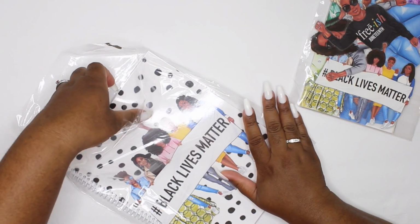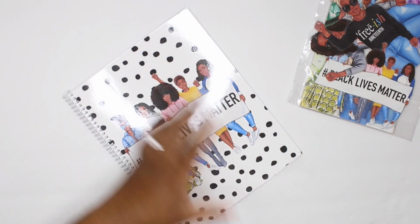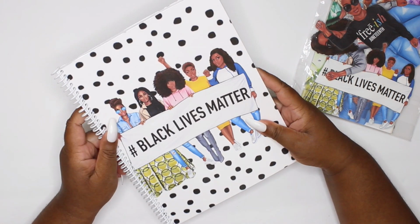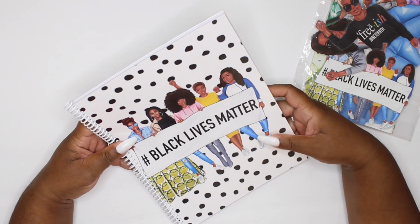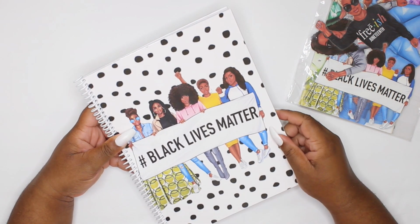I am so excited about this notebook. Like, look how freaking beautiful this notebook is. It does come in different designs, and I am happy with the one that she sent me. Like, this is just absolutely gorgeous. Hashtag Black Lives Matter. Yes. Okay. And I love all these fashionable babes just kind of standing behind this banner.